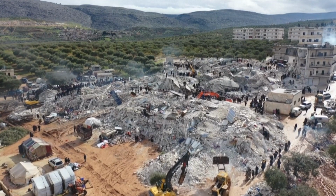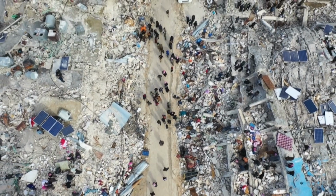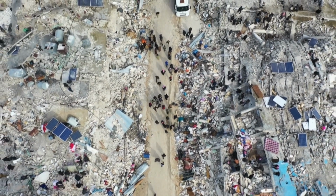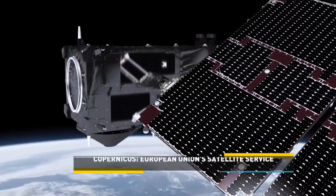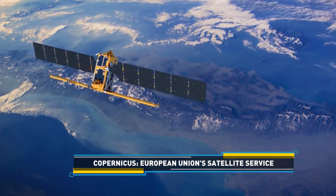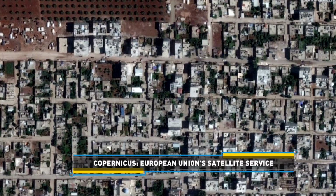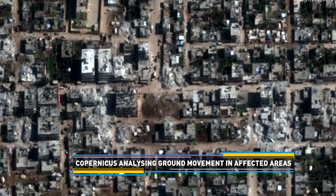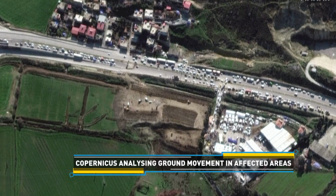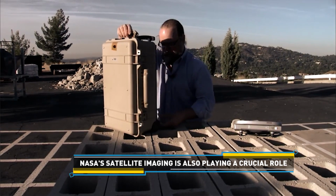To get a bigger picture of how road infrastructure might have been damaged by a quake, you need to go higher, much higher. Enter Copernicus, the European Union's emergency mapping service. Hours after the earthquake hit, Copernicus began analyzing satellite images of the affected areas. NASA is also sharing its aerial views and data from space in ways that can aid relief and recovery workers in the region.